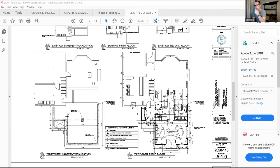So this area here that you couldn't see before is where Mark is talking about the line coming straight back, because the existing line comes straight back. This area over here is currently that porch that we showed in the existing photographs, which is now being incorporated into a mudroom for this area here.